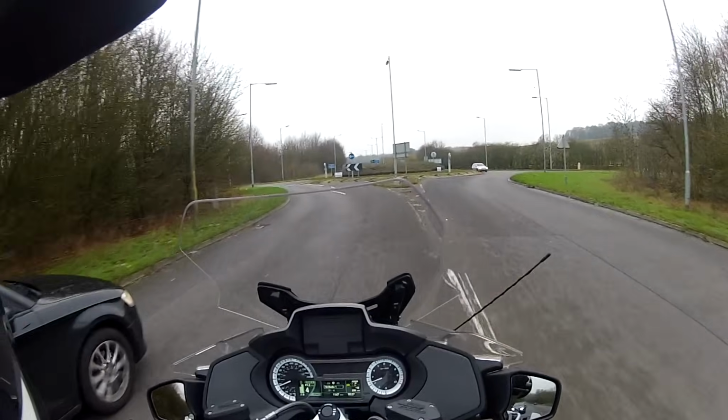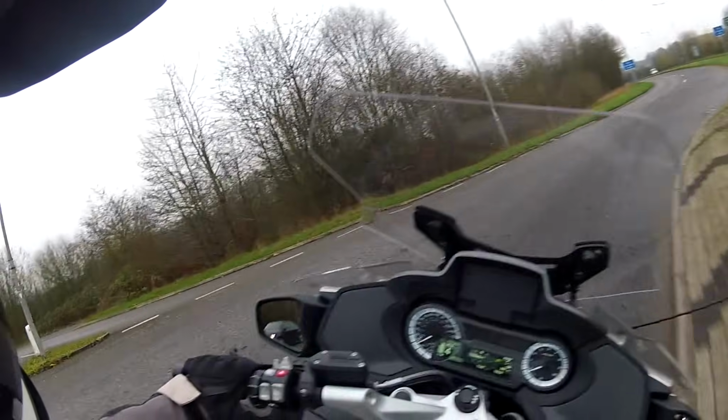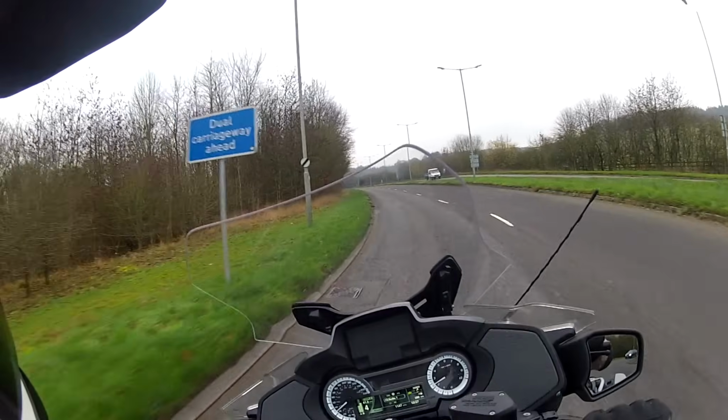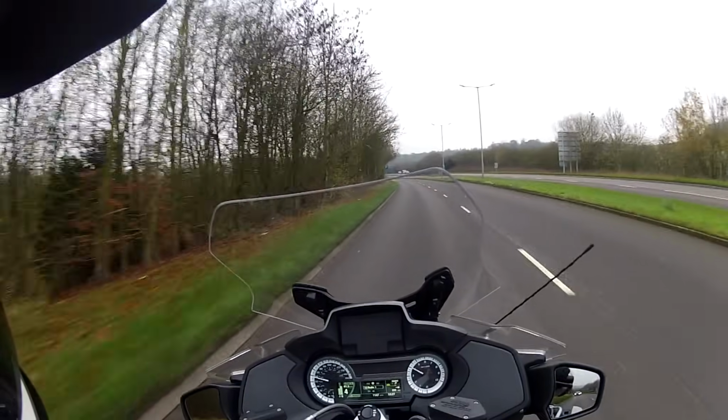I just don't think you could beat it, so it's top of my list for replacing the GS with when the time comes, which isn't yet, by the way, but when I do, then I should be riding one of these again, because it really is a fantastic bike.